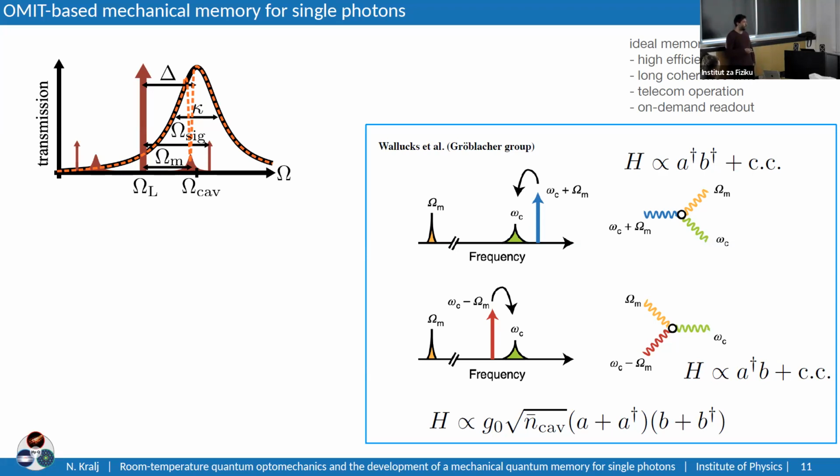And this is good, but the potential problem is that the excitations are generated internally, and it's also probabilistic. So basically, they're limited to having very weak pulses, because if they increase the power of the pulse, then they increase the probability of creating multi-phonon states in the mechanics, and that's not what we want. Whereas with the OMIT, you sort of alleviate this.